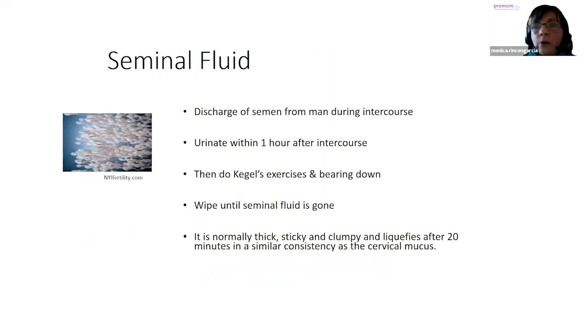I would like to mention the seminal fluid. Seminal fluid is a discharge of semen from men during intercourse. How can a woman get rid of the rest of the components of the semen? The semen is formed by the spermatozoa, the cells that are going to fertilize the egg, and the rest. There are fructose for them to move, and sticky proteins, so it sticks at the cervix. So they can move into the crypts and start moving into the mucus if there's appropriate mucus. If not, they cannot move.